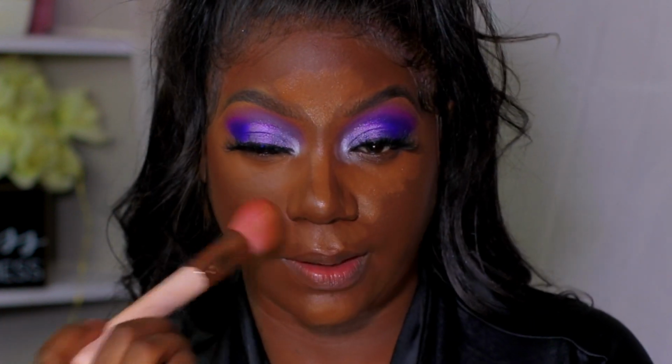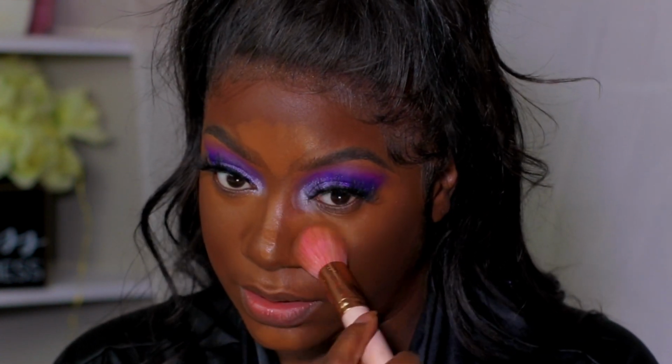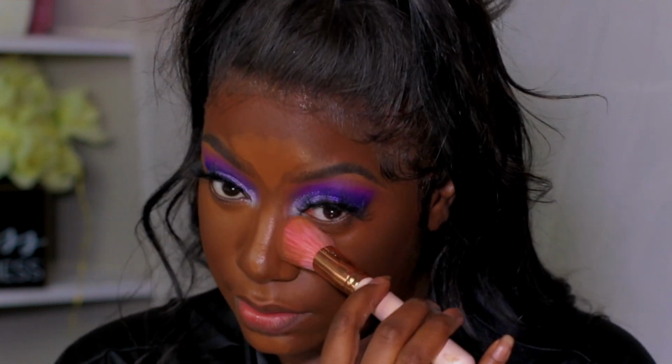Like, it looks good. It still gives me nice coverage, but I'm not patting away too much of the concealer. It's mainly just staying there, so kind of like that. Alright, so this is the second round of concealer, and this is in the shade 142.